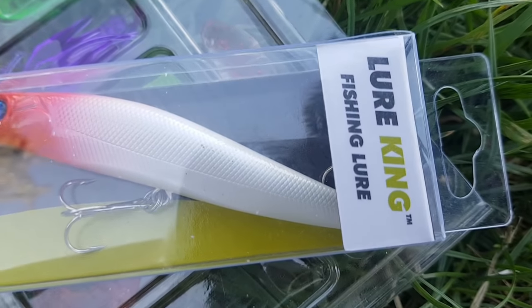So for £2, there's an awful lot of baits there. So we thought, here's a challenge. Ieva and I are both going to fish for 1 hour, each with a packet of these baits. Whoever catches the most fish at the end of the hour is the winner. And what does the winner get? I'm not sure. We need something here, don't we? Should we do our dinner again? Yeah, all right. Loser buys dinner. I quite fancy chips. Just saying.